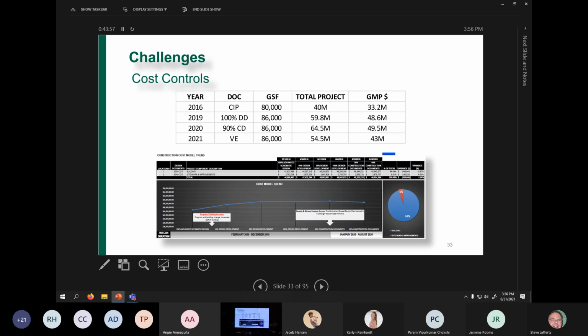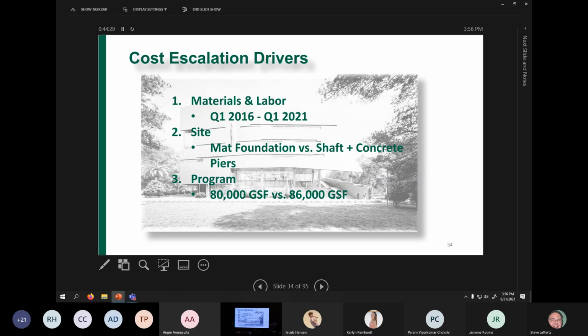Any challenge to a project is cost control and cost projection. In 2016, we were told we could build an 80,000 square foot honors college for $40 million, $33.2 million of which would go to construction. Five years later, we're at 86,000 square feet through our programming. And with cost escalation and unforeseen conditions, we end up with a $54.5 million project at $43 million in construction. Now, key are some of these cost escalation drivers.